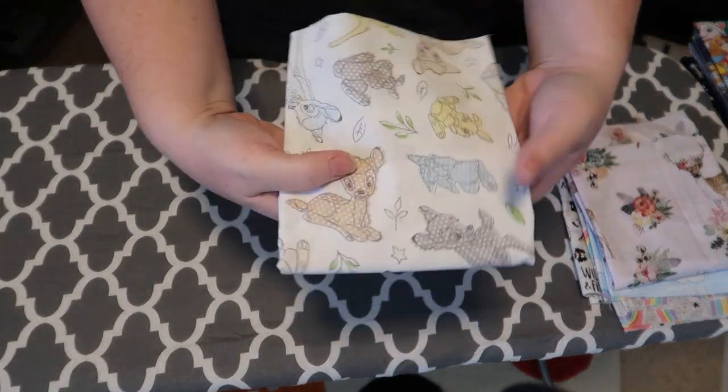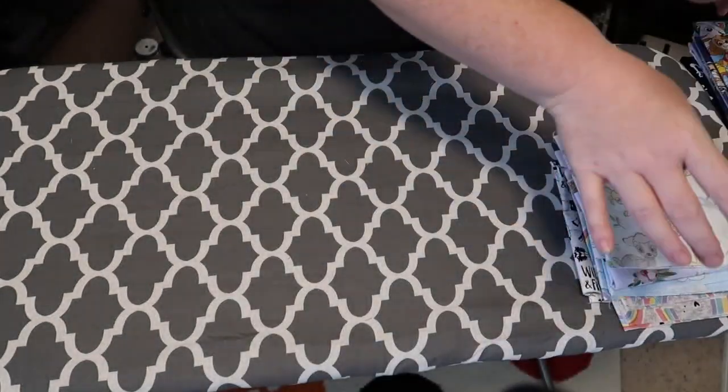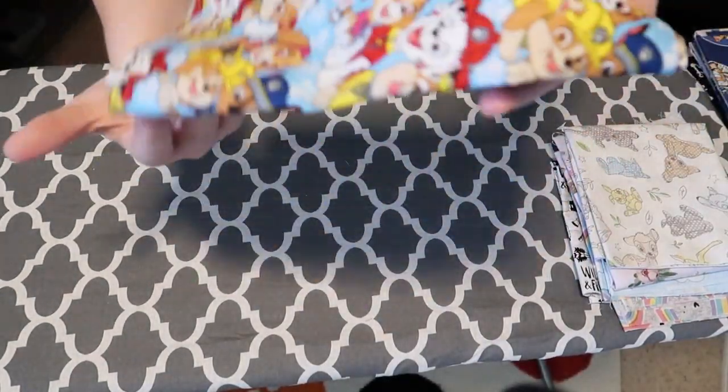I got some Bambi, even though it's my second least favorite Disney movie. My first least favorite is Dumbo. Got some Paw Patrol.